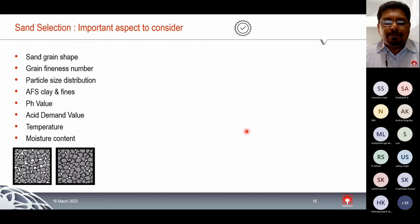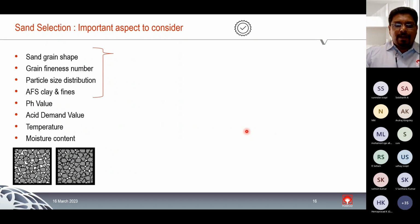But when we are talking about the UCT binder system, it contains nitrogen from part B. This is very important. That is why the advantages you have selected, so the first 4 aspects are grain size, fineness, and particle density. These have a direct impact on the surface finish of the casting.